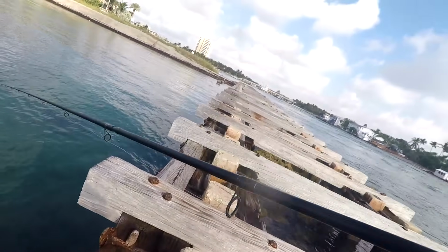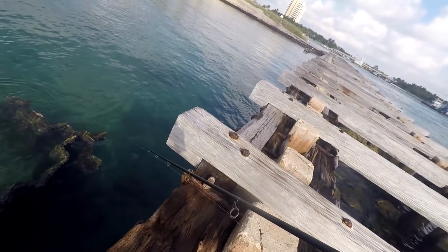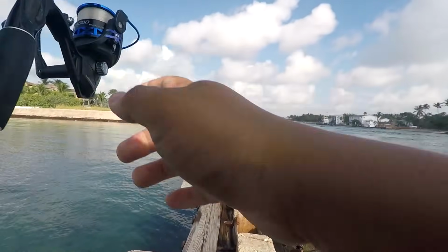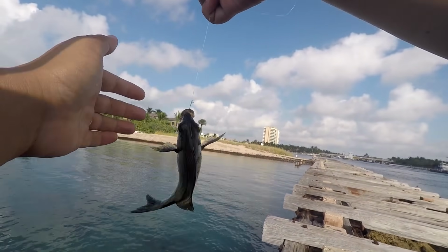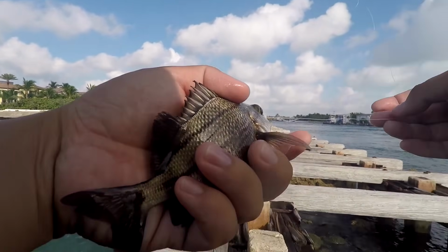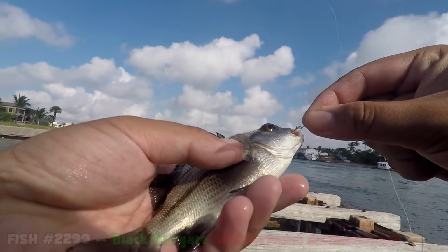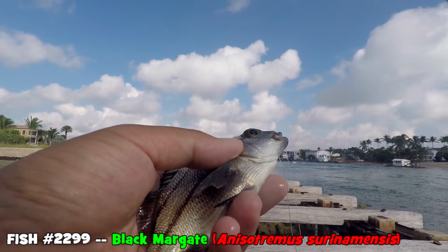There's one fish down here that I definitely don't have, and I don't know what it is. Got him. What is this? This is the thing that I don't have. Oh, I have this already. Oh man, I really thought I didn't have this, because it swam so beautifully under the water. It's a black margate. I have this already on my species list.